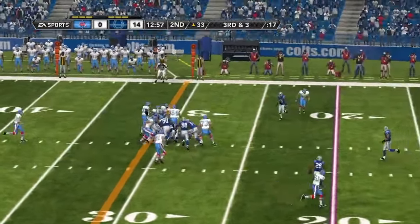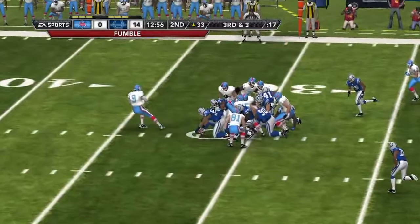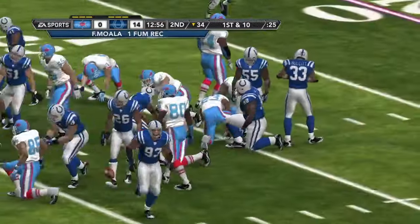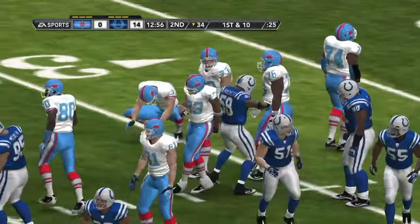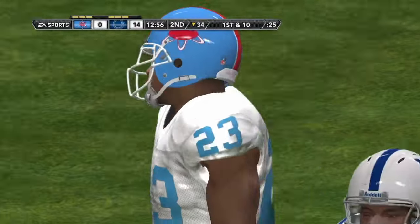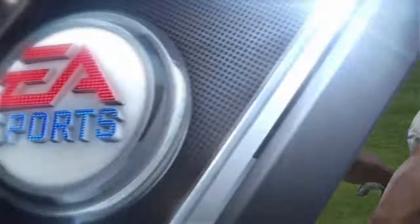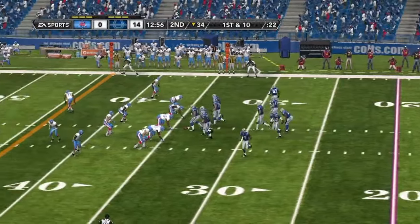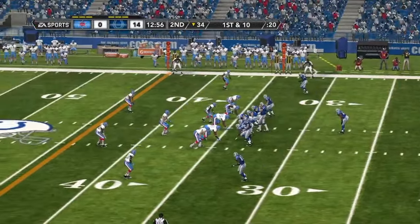They'll give it off here. Loose ball. Indianapolis got it. That's our first turnover of the game. They'll start this drive at the 34-yard line. First down, 10 to go.